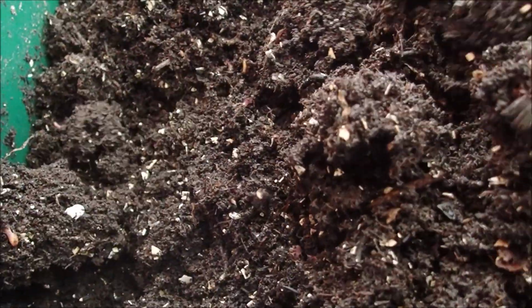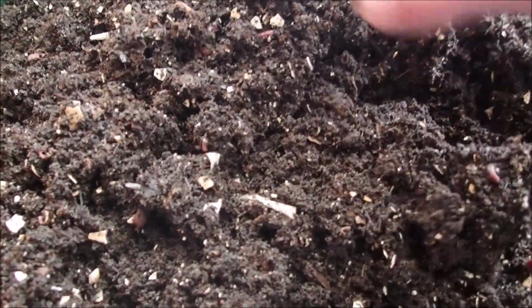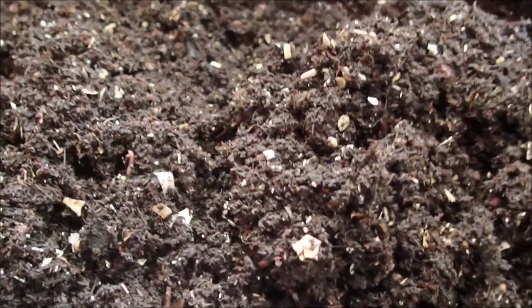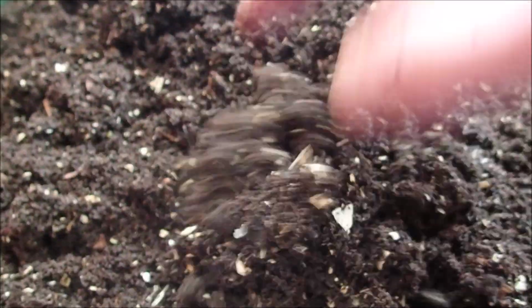There are quite a few. Not sure how well they're showing up on camera. We got a few in there, a couple youngins. And I've flipped through this whole top tray and not seen a single cocoon. It's kind of disturbing to me. Let's check out this next tray. Yeah, I've got quite a few hangers dangling in between.